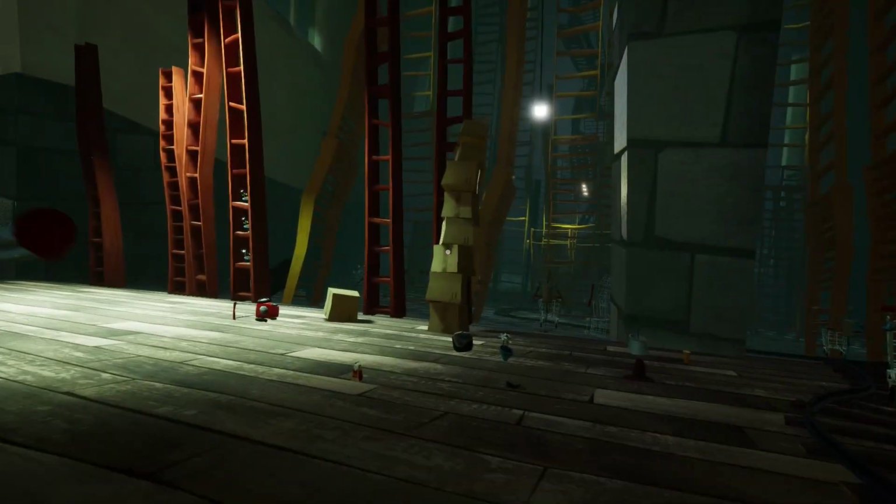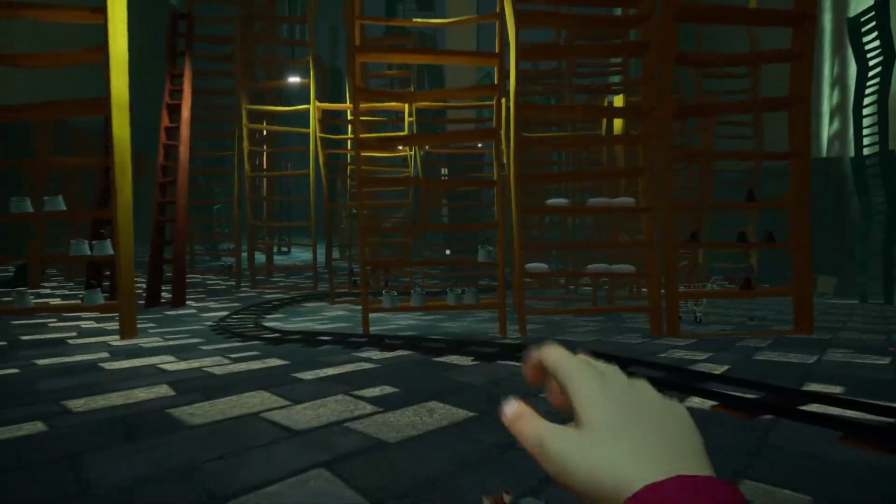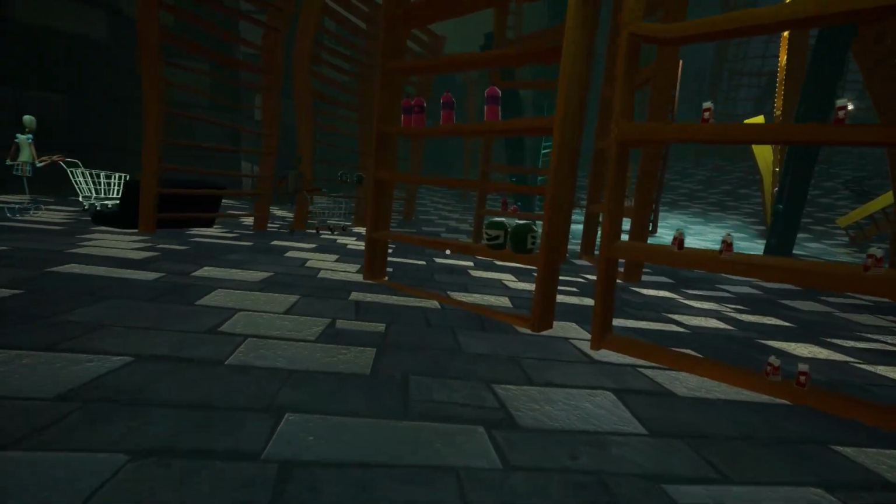Right, let's leave the trolley here. Hopefully they can't push it that far that easy. So I don't know why they're ignoring me now. They only seem to come after me. I'm flipping close to getting everything I need.